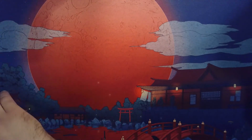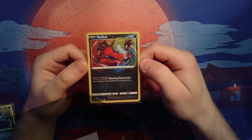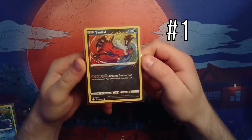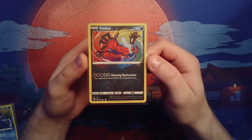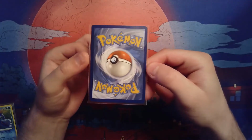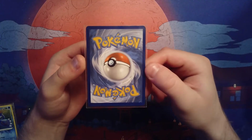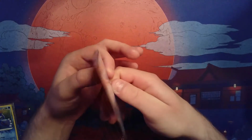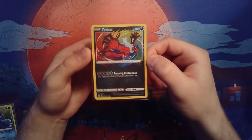So first on the list, number 1, is an amazing rare Yveltal from Shining Fates. This card is gorgeous. Centering is very, very good on the front, and the back is very good as well. Just a close-up for you, so you can tell me what you think it'll get. I think this is a good high 9, maybe a 10 contender. So that is number 1, and I'm going to set that off to the side.